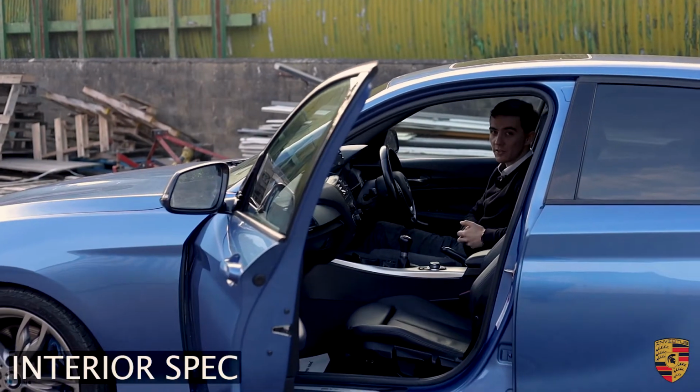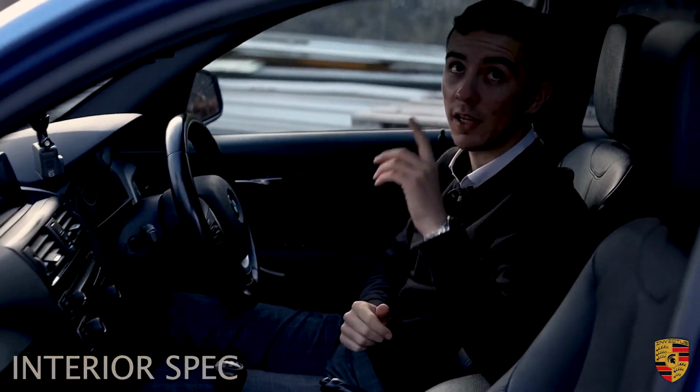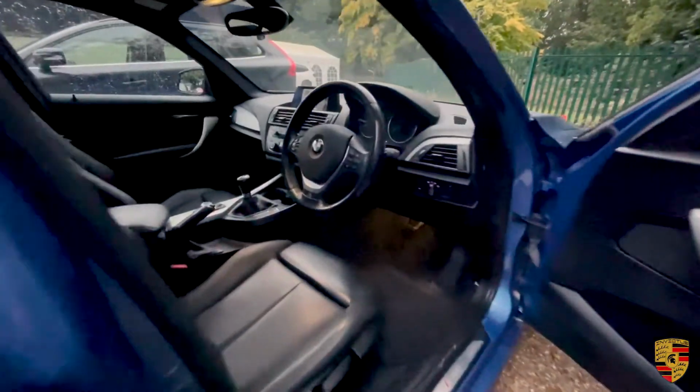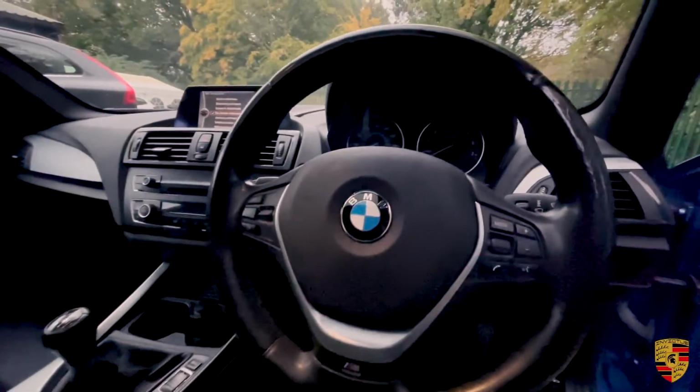So we have now entered the M135i, and what a place it is to be. We've got a lovely pan roof here, we've got these heated sports seats, we've got a 3-lever multifunctional steering wheel. There is loads and loads with this car, and we're going to jump right in and talk about the spec.